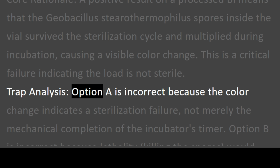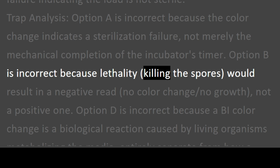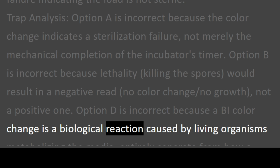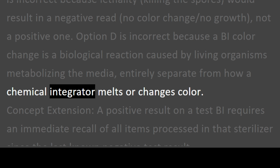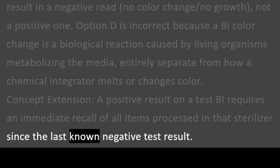Trap analysis. Option A is incorrect because the color change indicates a sterilization failure, not merely the mechanical completion of the incubator's timer. Option B is incorrect because lethality, killing the spores, would result in a negative read, no color change/no growth, not a positive one. Option D is incorrect because a BI color change is a biological reaction caused by living organisms metabolizing the media, entirely separate from how a chemical integrator melts or changes color. Concept extension. A positive result on a test BI requires an immediate recall of all items processed in that sterilizer since the last known negative test result.